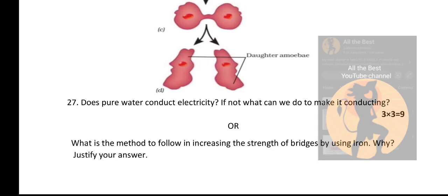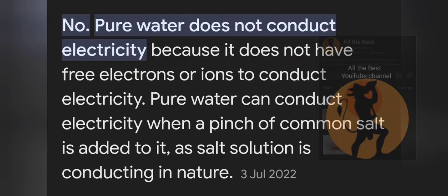So how does pure water conduct electricity? If not, what can we do to make it conducting? So no, pure water does not conduct electricity because it does not have free electrons or ions to conduct electricity. Pure water can conduct electricity when a pinch of common salt is added to it, as salt solution is conducting in nature.